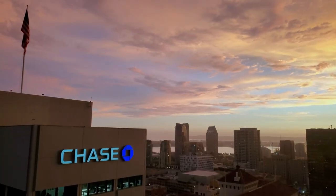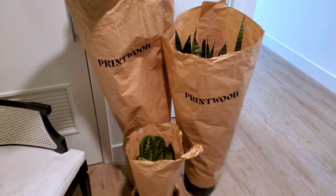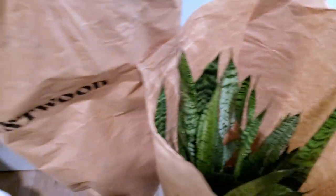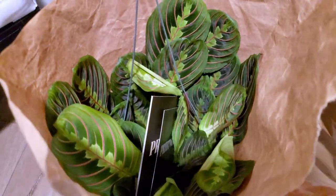I always feel like live plants are part of the finishing touches to a room, so I found this plant shop called Printwood that actually works with local greenhouses to deliver plants to your doorstep. And they actually have next door deliveries in a lot of areas in San Diego, so I thought it was really cool. They had a really good selection, so I ordered more than I really should have.